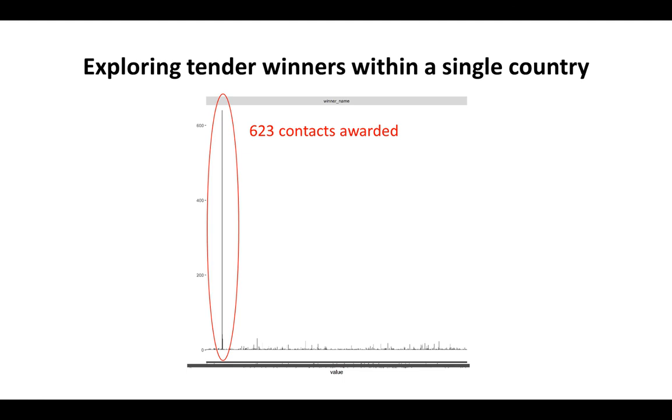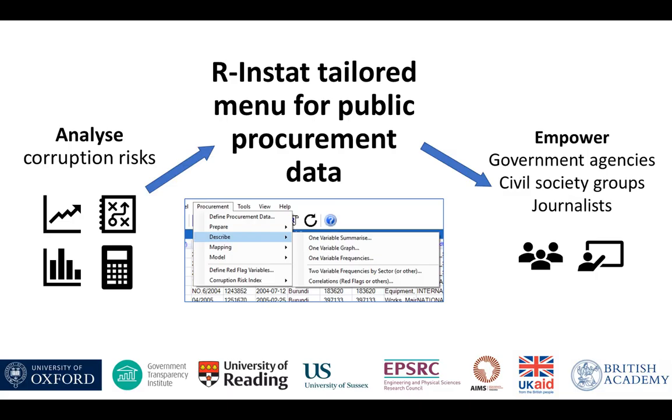Analysis within one country revealed that more than 20% of the country's World Bank contracts were awarded to a single company. These results, plus others, were produced by participants using R-Instat within just a one-day workshop. The results do not necessarily indicate corruption, but they allow users to identify patterns that warrant further exploration. For open data to be effective in the fight against corruption, there is also a need for tools to empower actors to interrogate data and uncover valuable information.